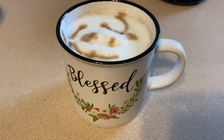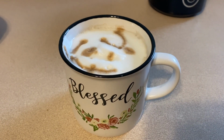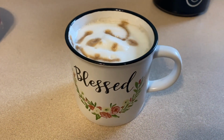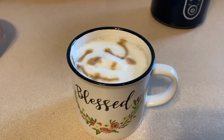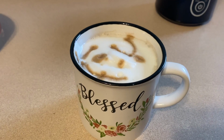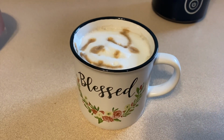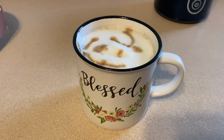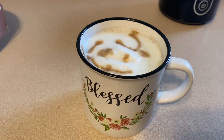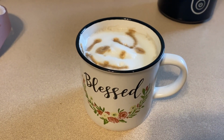Okay, I am having a London fog latte this afternoon. I used just a little bit of the 1% milk, not a ton, to make foam on top. So this is 0 points for me. It's 0 points on all plans, and it's still noisy here.